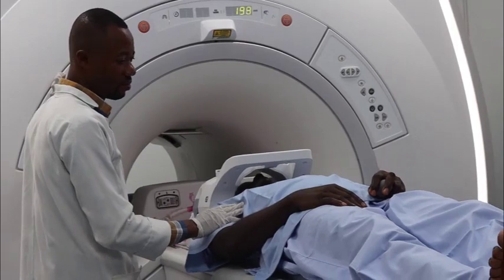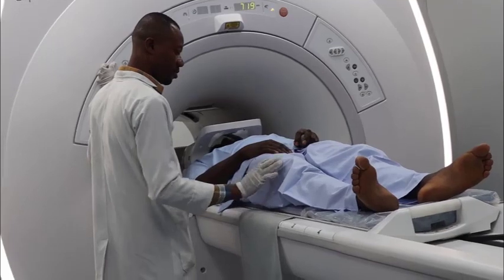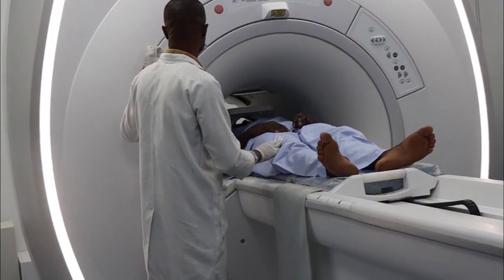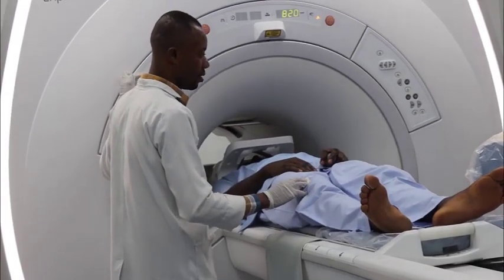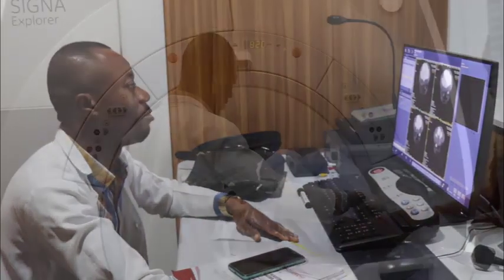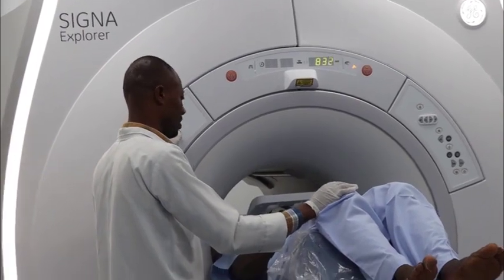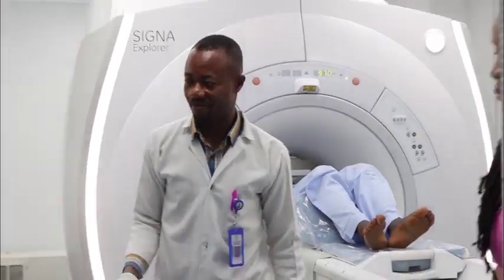Okay. It works on the hydrogen protons, and it utilizes that because the human body is made of mainly water, and water has most hydrogen. And the hydrogen proton is what this machine detects the signal from. That's what it detects and reconstructs into images to get the anatomy and pathologies of various parts of the body. Here we do MRI of almost every part of the body, like the brain. As you can see, these are the protocols that we do here. So these are all the investigations we do here.